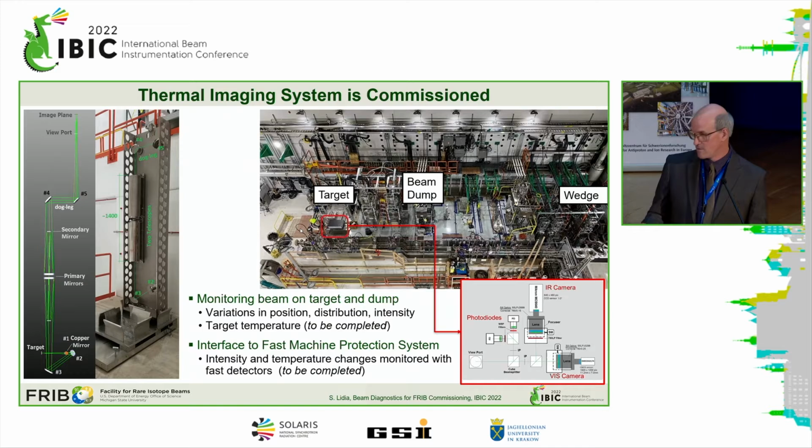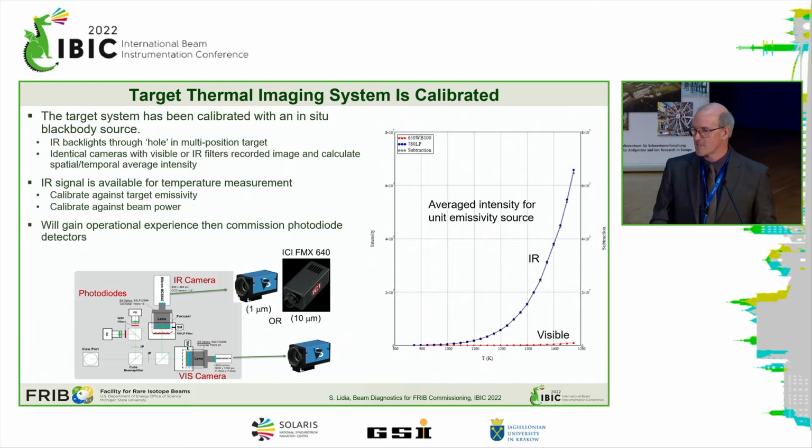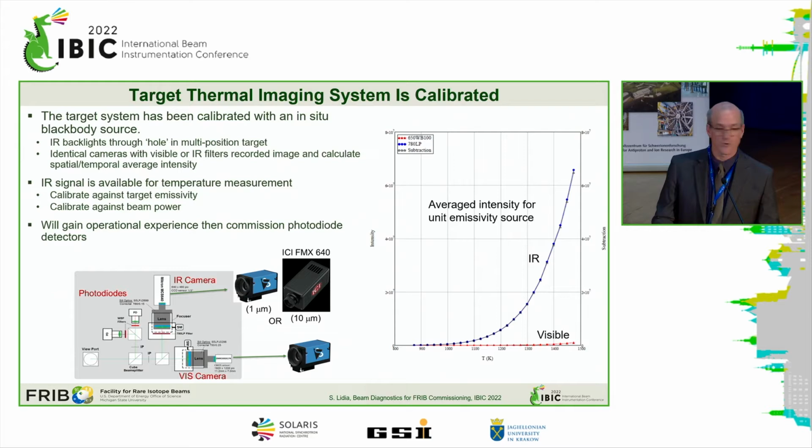We've calibrated the system in situ. Essentially, we lowered a black body source into the target vessel, basically behind the first section where the target would be, and that allows us to calibrate the cameras in situ. A sample is shown here that we've used. That now gives us a calibration up to about 1,200 to 1,400 degrees Celsius, and that covers the range that we anticipate at our current power levels.